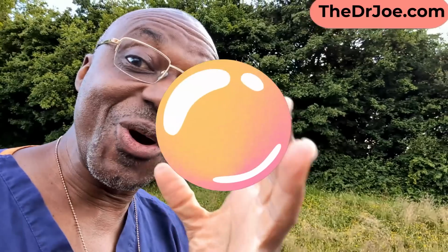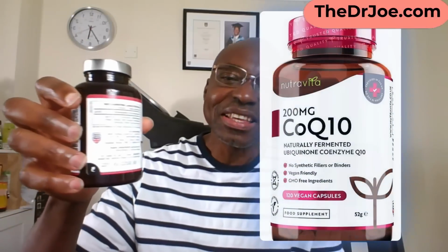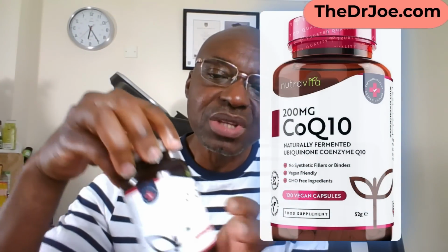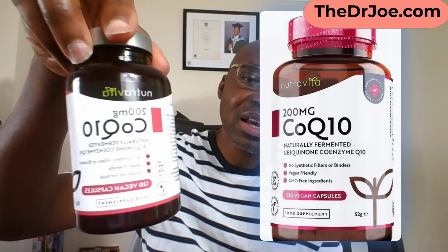So before then, though, I'm sure you're dying to know what this supplement is. So what is this supplement? Drum roll. It is coenzyme Q10, okay? Coenzyme Q10. This is the supplement here, coenzyme Q10.